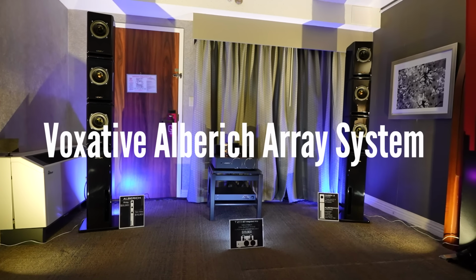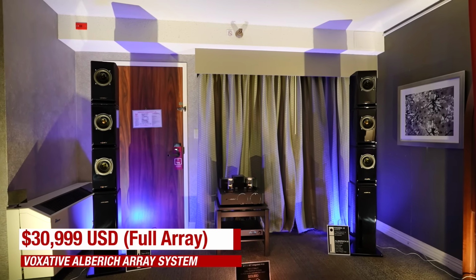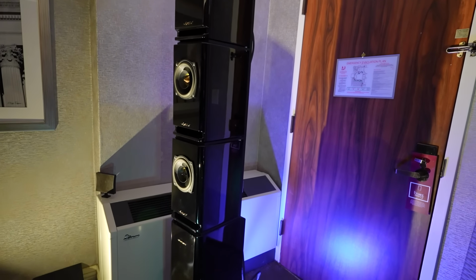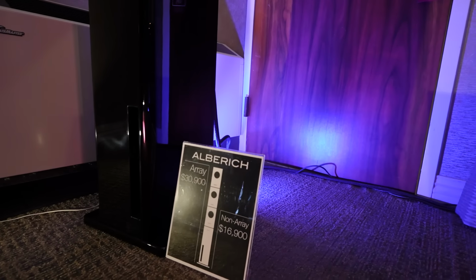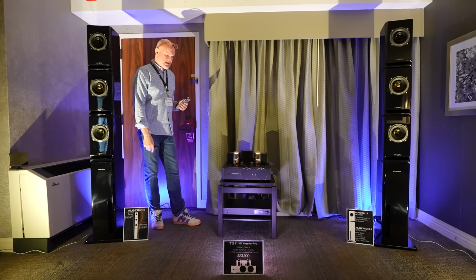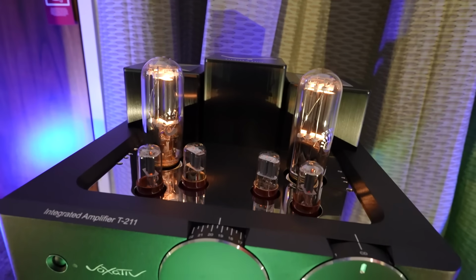Heading off in a different direction, not so much in terms of price, but definitely in terms of size and scale, we listened to the Voxative Alberic array system. These new speakers are a modular design. You can start with a pair of Hegel V10 stand mount size speakers for $5,900. You can then add more Hegel V10 modules and or add the Alberic 2 woofer module with 500 watts of integrated power. The Hegel V10 is a single driver concept, and the Alberic 2 is an unusual dipole woofer design. The 100 dB sensitivity speakers were demonstrated with the Voxative T211 integrated amp, which has 12 watts per channel. The sound was controlled and dynamic. The full array is priced at $30,900, but of course you can build smaller versions to keep the price down.